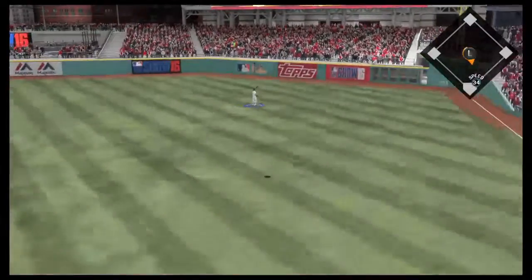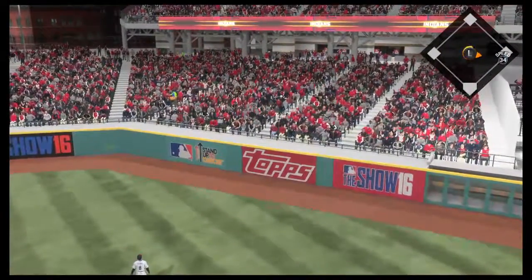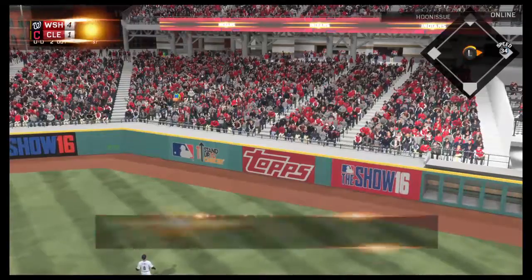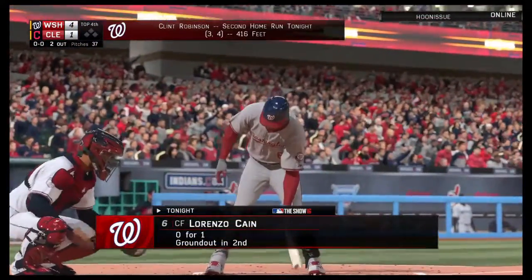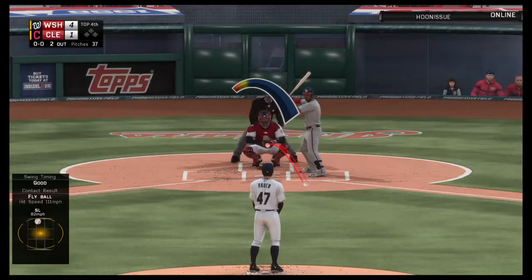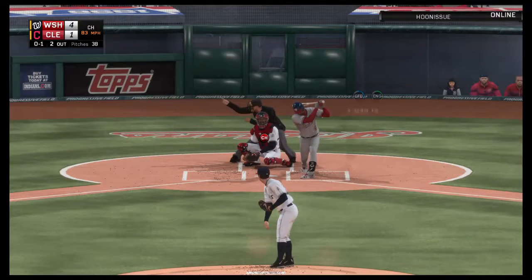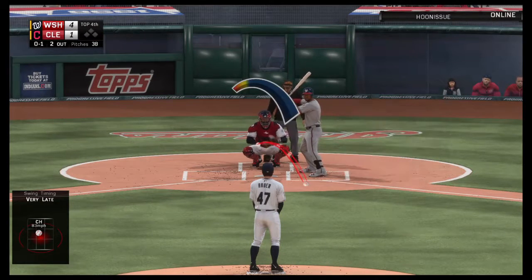Here's a swing, and oh man! Way out of here. Now batting, the center fielder. A solo shot here to straightaway right field. His 2nd of the game as the Nationals move in front now 4-1.